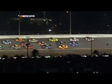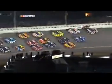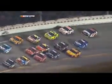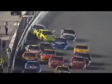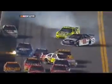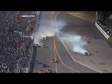Greg Biffle also involved, and the 98 of Menard, the pole sitter. See what happens back here to start this melee. Where you see them 3 wide, 3 deep. The 98's getting a little loose already. He's fishtailing, right in front of his teammate Bobby Labonte. He gets Bobby Labonte, and that turns him. But Biffle also goes around. I'm not sure what's in front of them.